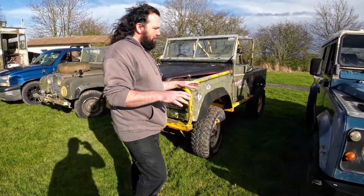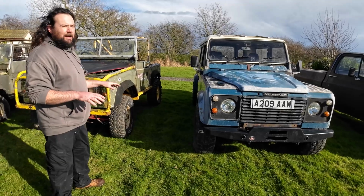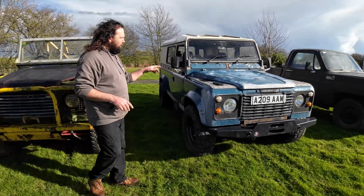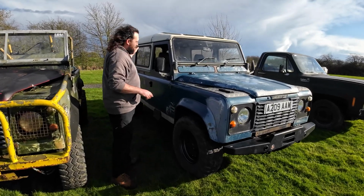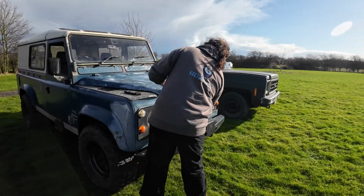So my plan with this truck is we're going to put it on air so we can adjust the ride height, but mainly so it rides nicely. I'm going to put a straight 6 4-litre Jag engine in it, an auto box, and fully sound deaden the whole interior. I'll show you what's under the bonnet at the minute. We've got a 200 TDI in there.